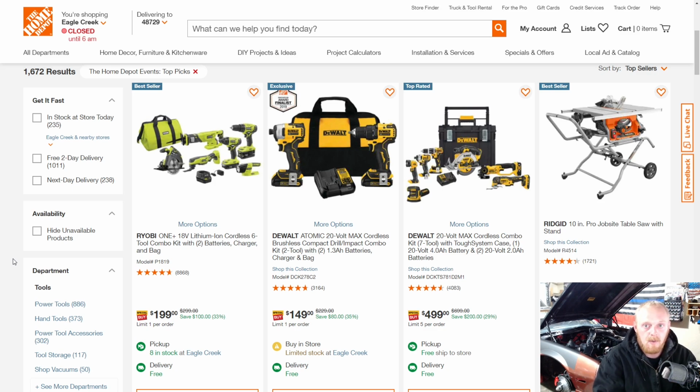And always keep in mind, no matter where you find a deal, always check multiple different websites or locations to make sure that you're getting the best deal. Amazon right now has a lot of these tool sets on sale, but when you go to Lowe's or Home Depot, you are going to find that a lot of these sets include a free tool or something along those lines to make it a better deal. So it's definitely worth checking out.